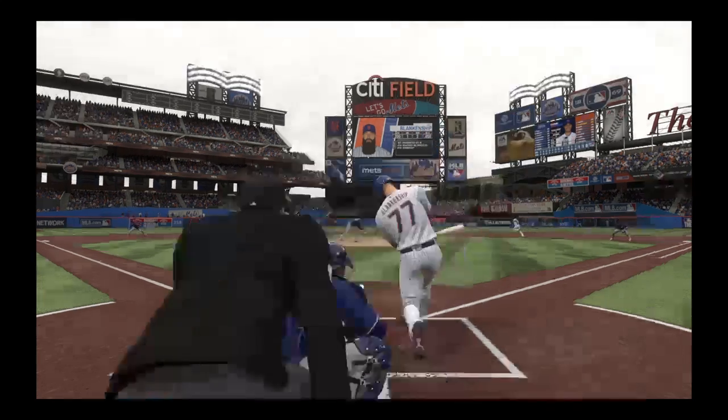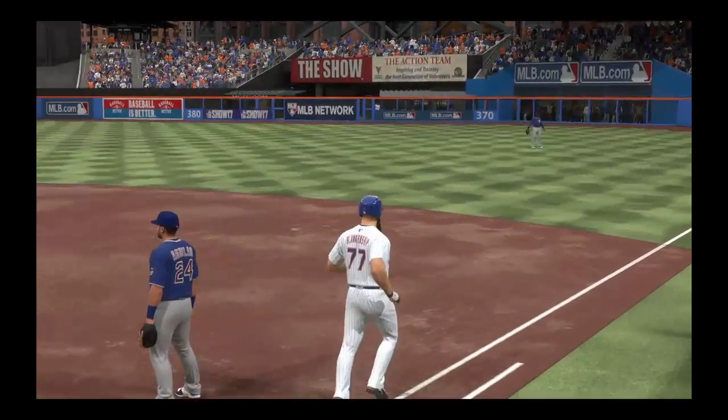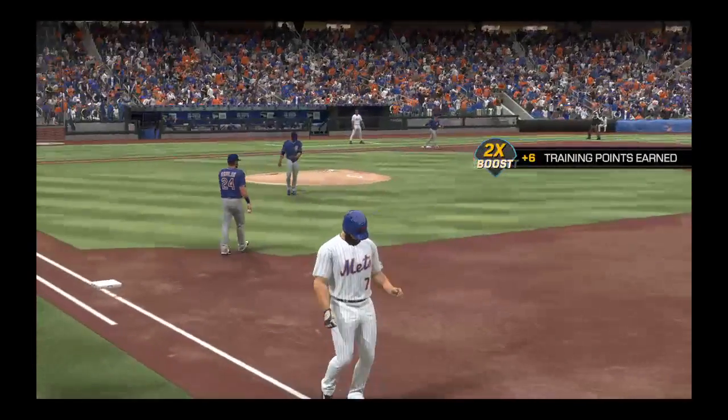Here's the 1-1. And there he goes towards second. Fastball right back to the mound. And he'll flip on to first to record the out.